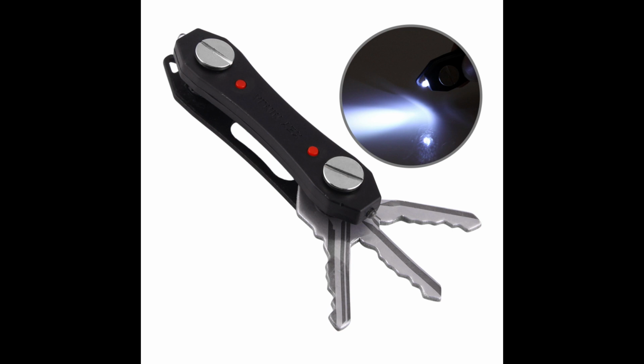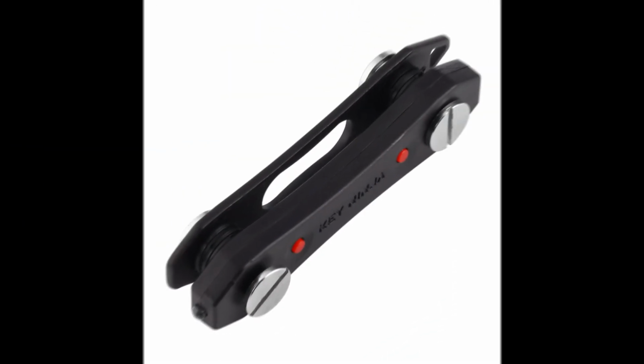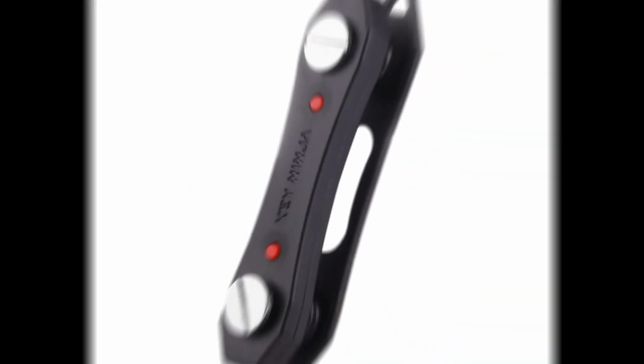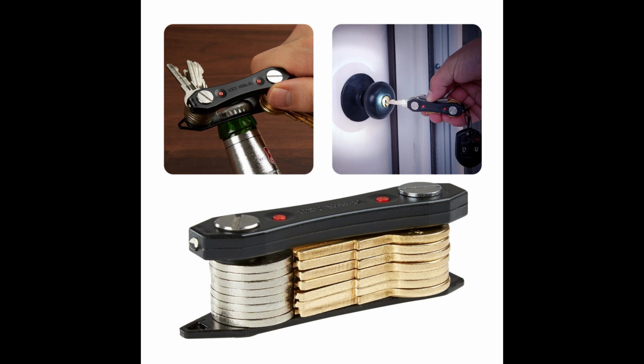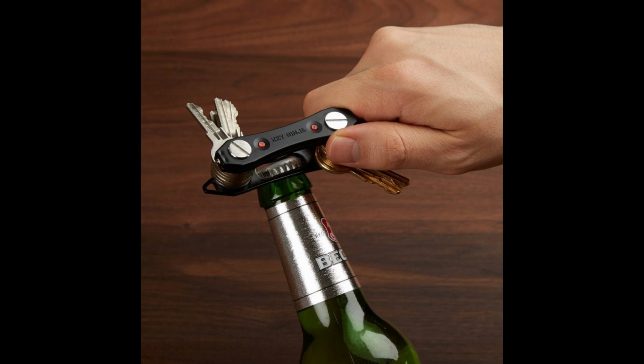Say goodbye to the jingling mess of keys in your pocket or purse and embrace the future of key management with the Keymaster. Designed with precision and practicality in mind, the Keymaster is a versatile and sleek accessory that promises to revolutionize the way you carry and use your keys. Whether you're a busy professional, a frequent traveler, or simply someone seeking a more organized and efficient lifestyle, this multifunctional key organizer is here to elevate your everyday experiences.